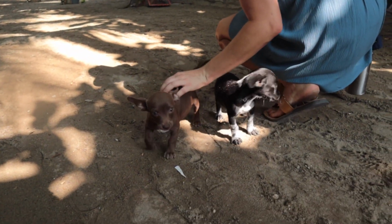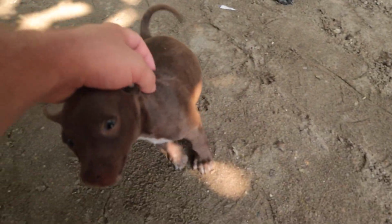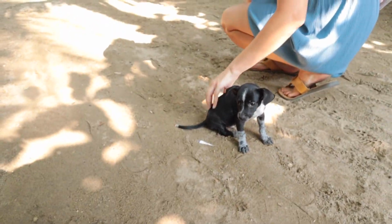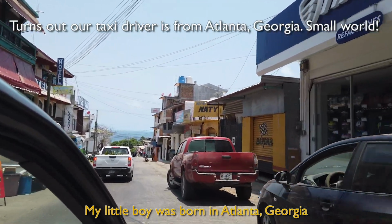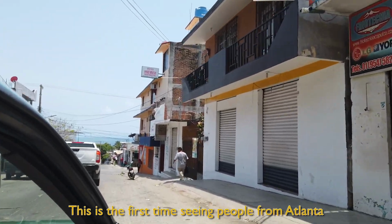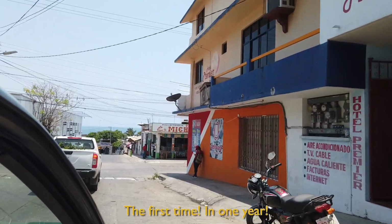Look at these guys. Hey. Hello. What's up, buddy? Oh, he's biting my dress. I'm so dead. He's biting your dress. Little sand babies. My little boy is born in Atlanta, Georgia. Oh, awesome. It's the first time I see people from Atlanta. Nice. It's the first time in a year.